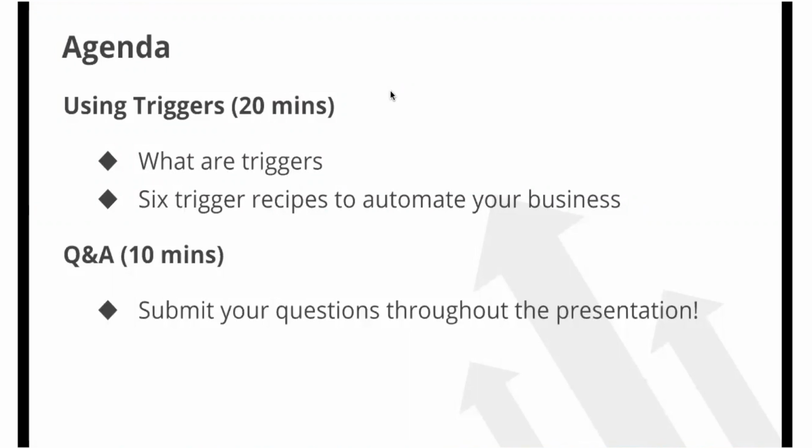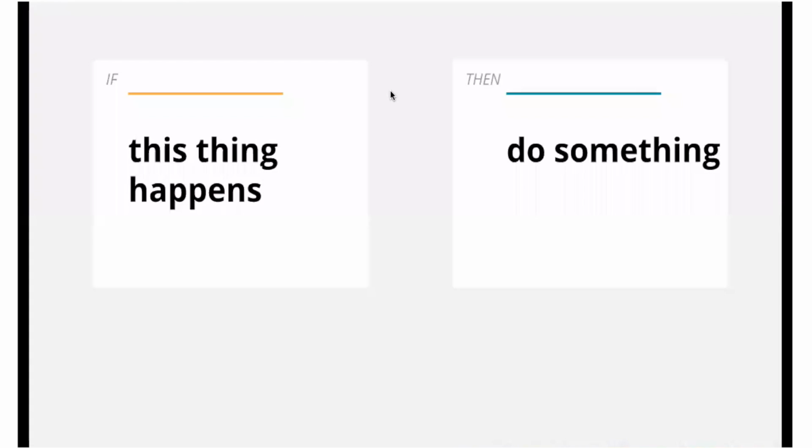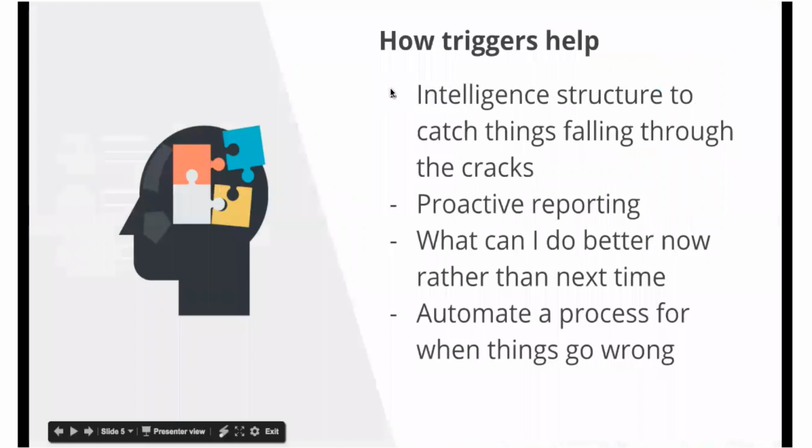Great, thanks, Adam. So what a trigger is: if something happens in your business, if the budget goes over, if someone emails in while the quote's out, then do something special, do something magical, like Jeff said. And how triggers can help, it's essentially that intelligent structure to make sure that things don't fall through the cracks. And when you're running a small business and you have your hands on all the clients and all the project work you're working on, things don't fall through the cracks too much. You have the insight and the visibility to be able to run the business.